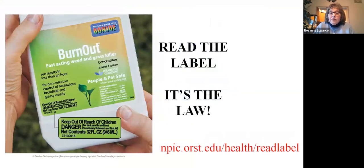And speaking of the label, it is federal law. The label for a pesticide is not like a direction booklet you get when you buy a vacuum cleaner. It is federal law. You are supposed to read the label from front to back. It is controlled. It is what the companies are mandated to put out.